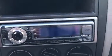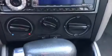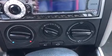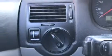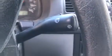It does have an aftermarket radio that was put in by the last owner. And, well, for an $800 car, let's just say there's no air conditioning. You have the hazard lights there, air conditioning vents, well, what should be. Over here you have your lights, your turn signals there, and your wiper controls there.